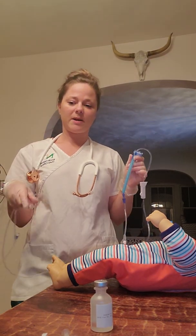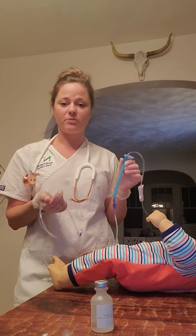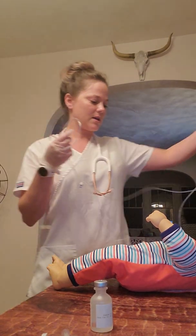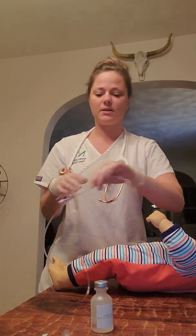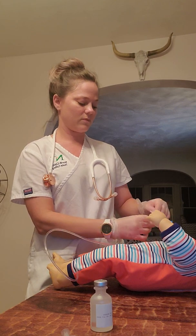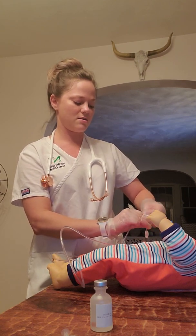I would make sure I have my IV pump set up to give her 100 milliliters every hour of the normal saline. So I put that in, like this. I'm going to clean off her IV. Clean off the hub again.